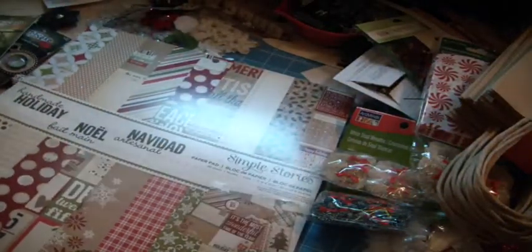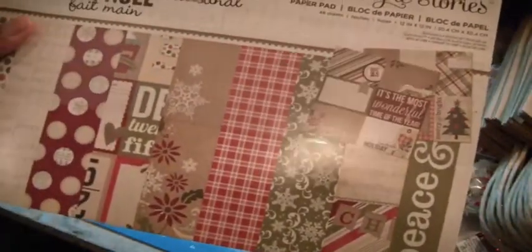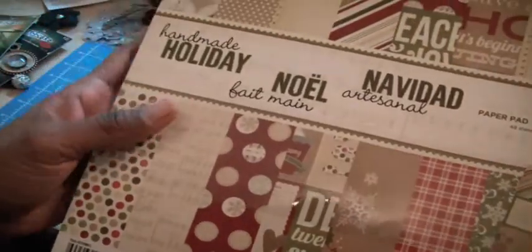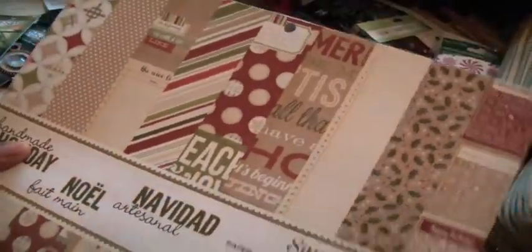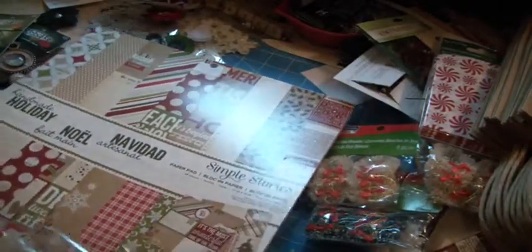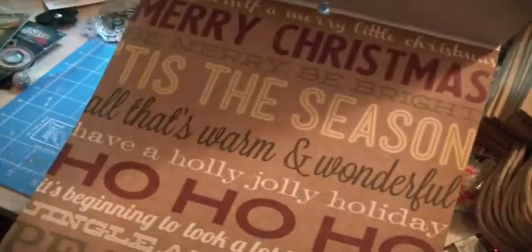So, and then I did get a paper pad. I didn't say I wasn't, but I did. I got the Simple Stories. And you can see from the outside all of the beautiful paper that's inside. I love the dark green burgundy Christmas papers. And this one here has some fabulous, it has the bingo cards, which I love. But it has many, many pages. Like, look at that. Look at those.